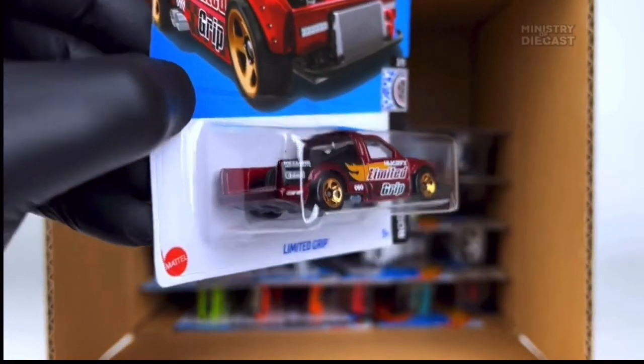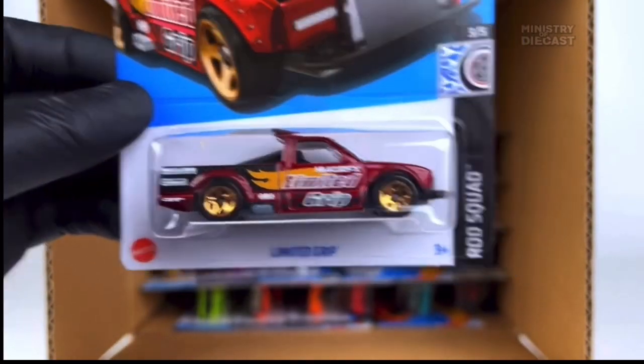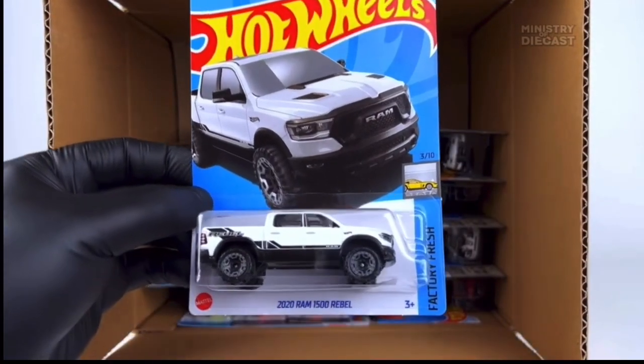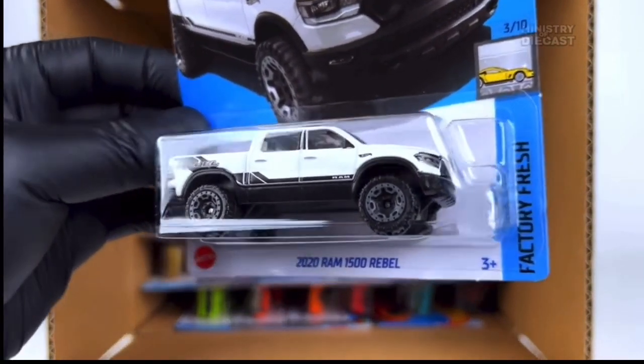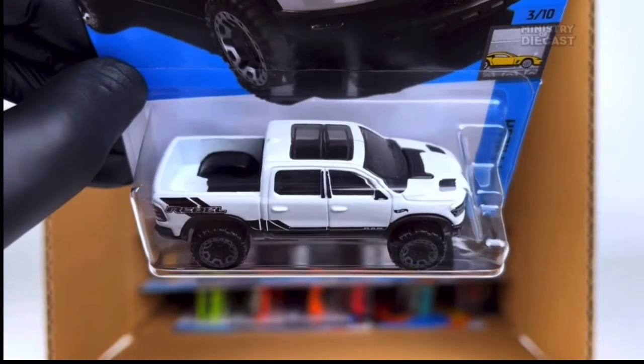It does receive side tampo as well as top tampo. Has these interesting chrome gold wheels and is painted in a metallic red, or what appears to be metallic. Really nice colour on that. I actually do like that casting. It's one of the fantasies which I'm tempted to get. I'm not going to though, because I only collect licensed stuff.